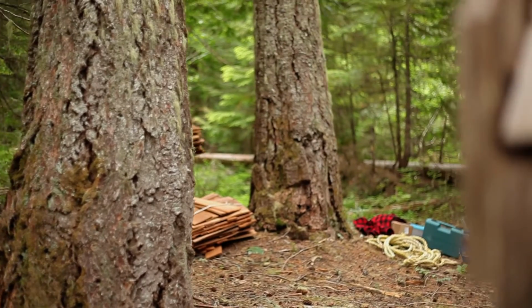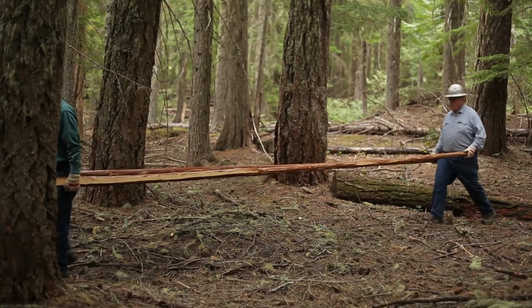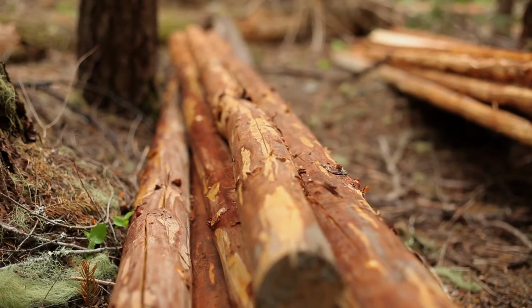The cedar shakes and the poles for the rafters and the nailers came from the west side. We hand split all the shakes, and all the stuff that we did was handwork.